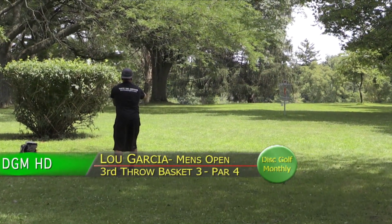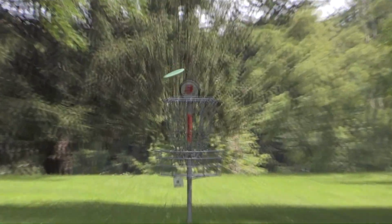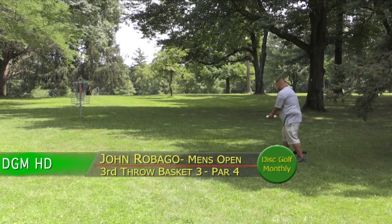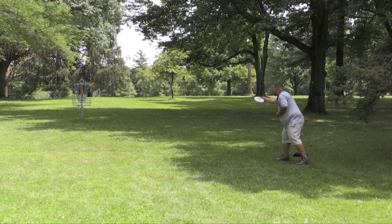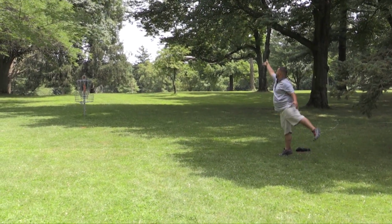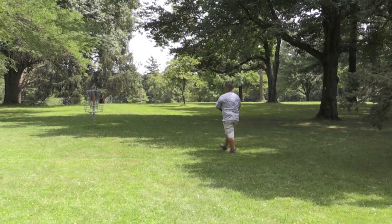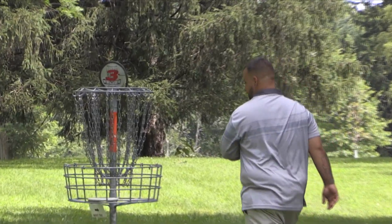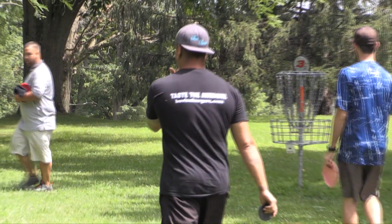Here's Lou. He's going to have a long run for a birdie here. Goes with the jump putt. Just fades a little too soon in front of the basket. And John's making his birdie attempt. And he just gets that up in the air. John gets his first birdie of the round.